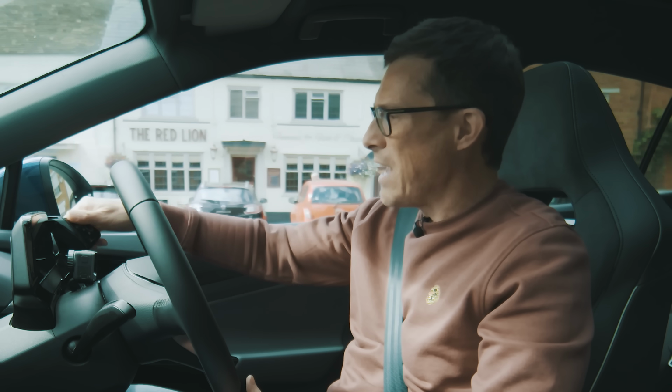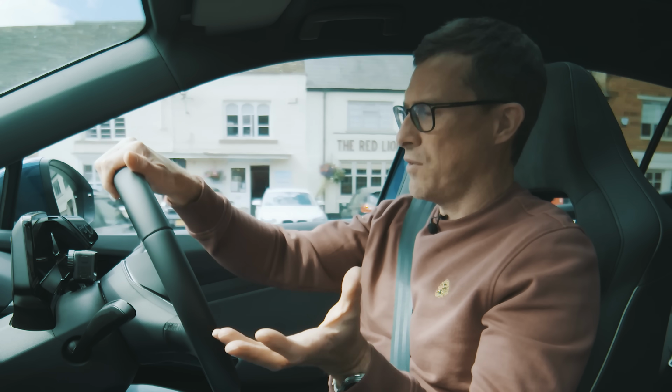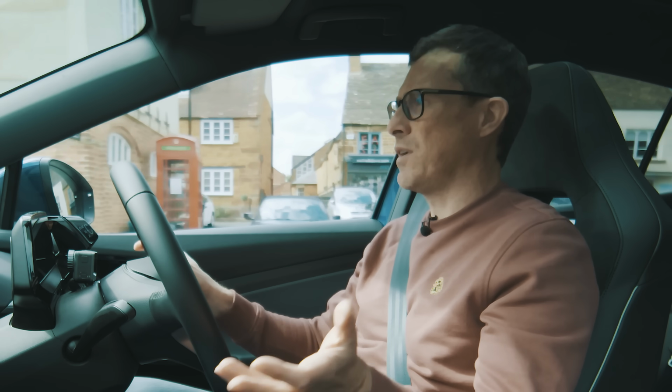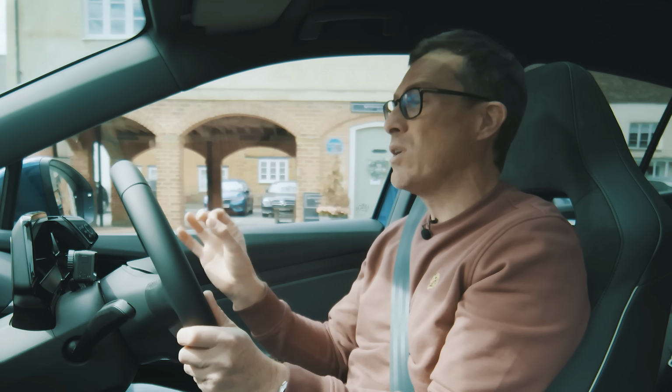You may as well just forget that added regen braking and just drive it normally, where you get kind of engine braking like a normal internal combustion engine car, and then use the brakes, because the brakes actually are pretty smooth.